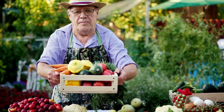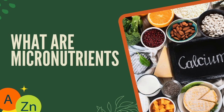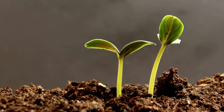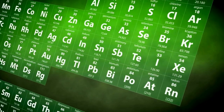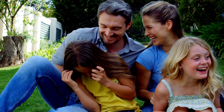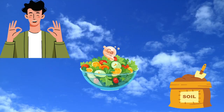What are micronutrients and why are they important? Just as vitamins are vital for our health, micronutrients are essential for the health of our soil and plants. These nutrients, required in small amounts, are crucial for supporting growth, development, and overall well-being in both plants and humans. We obtain them from our food, while plants absorb them from the soil.